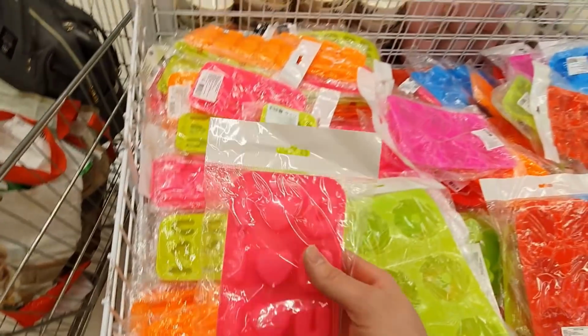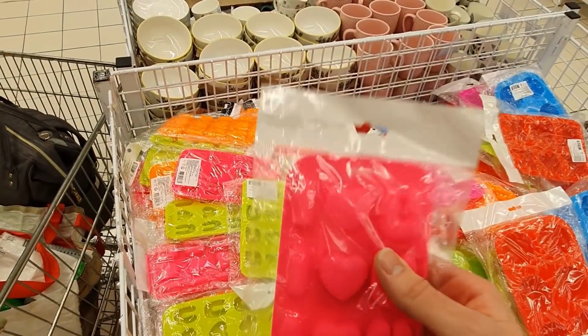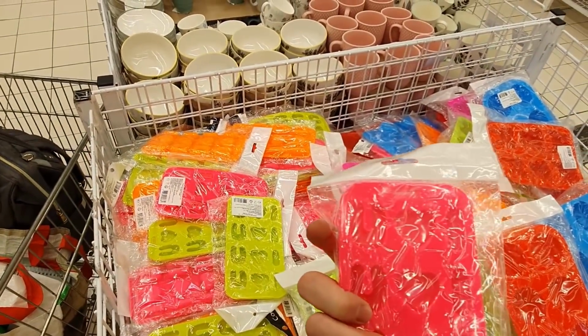It's our ice cube tray. Says I love you. Hey, this is perfect for our chocolates. So basically you can get just about anything here. There's pots, pans, cooking supplies, stuff to cook in, seeds to grow your vegetables, all kinds of stuff.